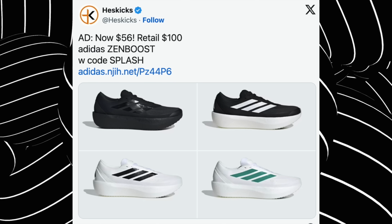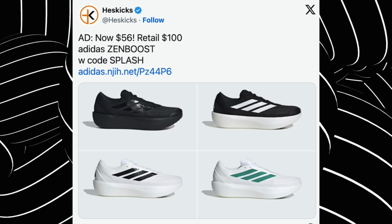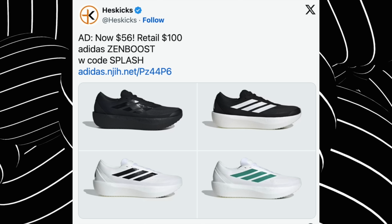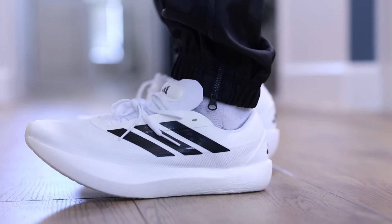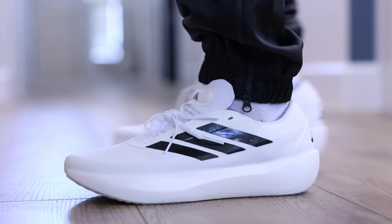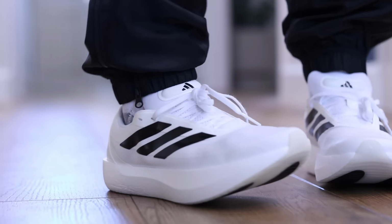Next deal for $56 instead of $100, you can get the Adidas Zen Boost. Again with code SPLASH, and this is available in pretty much all the colorways. I like the white colorway. There's also the black and white colorway, but they have a handful of other ones out there, including a triple black. But this is a pretty comfortable model overall. If you guys haven't seen my review, go check that out, and if you guys are interested in it, then you can make the purchase.